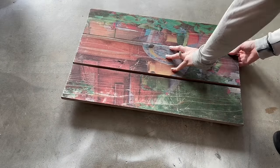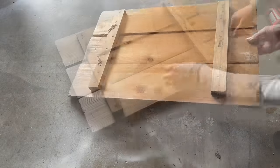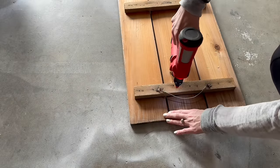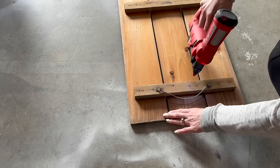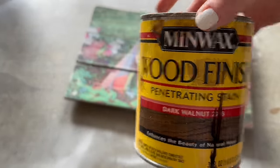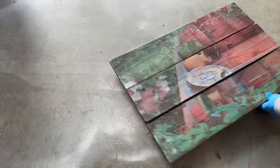That board was falling off, so I'm just taking my nailer here. Just make sure that your nails aren't too long, and I like to do them at an angle to help better hold the board in place. Here I'm using MINWAX Dark Walnut Stain. Now that picture is very pretty.